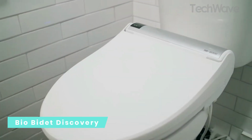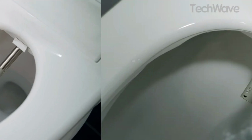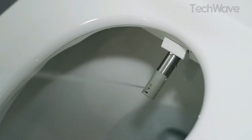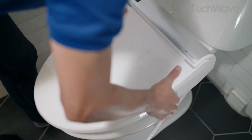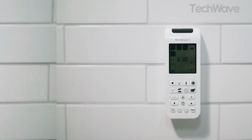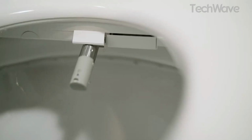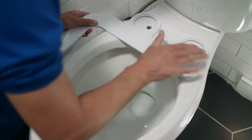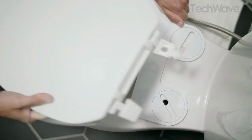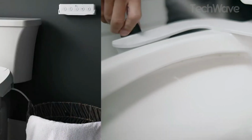BioBidet Discovery DLS Electric Bidet Toilet Seat. Redefine your daily routine with the BioBidet Discovery DLS, blending sleek design with practical innovation. Enjoy fully adjustable water temperature and pressure for a gentle, tailored clean, using the stainless steel nozzle for front and rear wash. The slim, modern silhouette includes an auto-open and slow-close lid for hands-free convenience, ideal for everyone, from busy parents to seniors recovering from surgery.